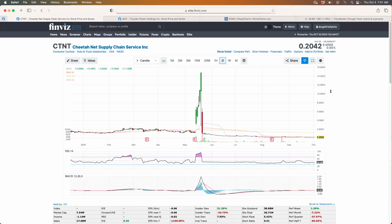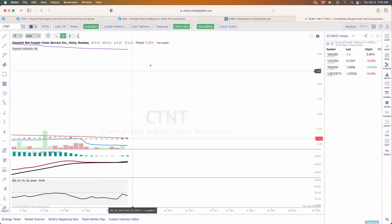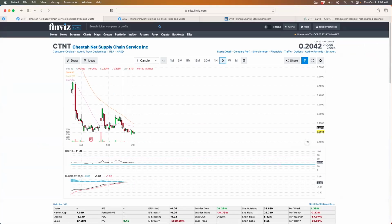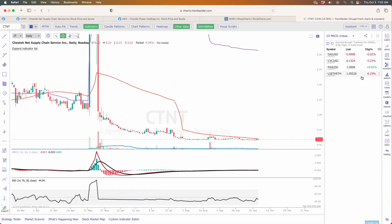CTNT, I know that was moving. The good old cheetah was moving this morning. Let's see what that cheetah's doing. It opened at 23, so it gapped up because yesterday it closed at 23 too, but it opened at 23 and it came down. I think it was up a little bit earlier, and now it's pulling back a little bit, but it was looking really good. I would just wait for it. That 20 is going to come down for it at 23 cents. It's at 20 right now. And yeah, not looking bad at all. And it opened, like I said, at 23 right in that spot. So I would keep an eye on that bad boy for sure.